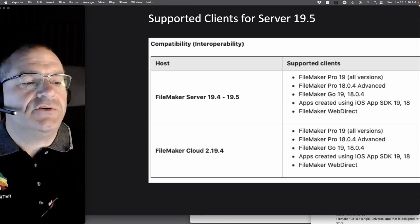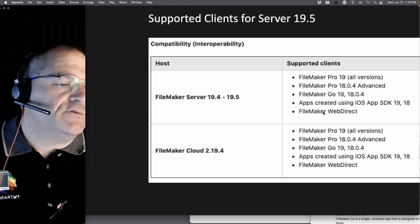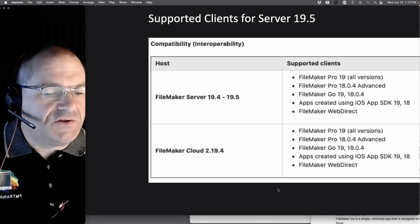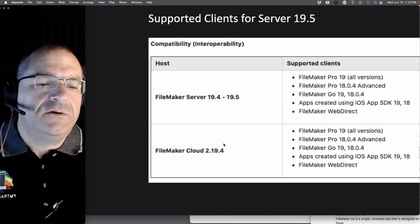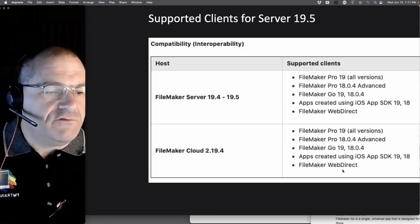So if you're running this server, these are the clients that you can go backwards to, right? Basically 1804, which is nice. And then the iOS app SDK, etc. And then this is Claris Cloud, right? So this is their service, SaaS, software as a service offering right here. Very similar conceptually. And the compatibility is very, very similar.